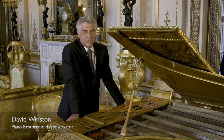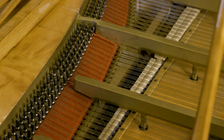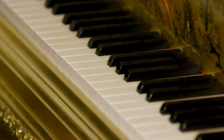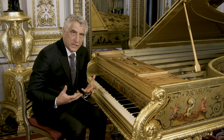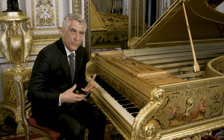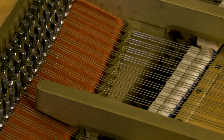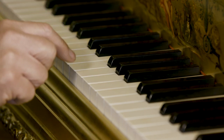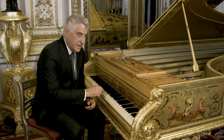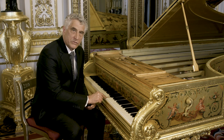One of the major differences is something called the repetition lever. This great innovation by Erard, known as the double escapement action, is what allowed for this rapid repetition of notes. Previously, instruments just couldn't repeat a note as quickly because the pianist had to wait for the key to rise to its full rest position before they could play the note again. Now, with the double escapement lever, you could repeat a note almost instantaneously.